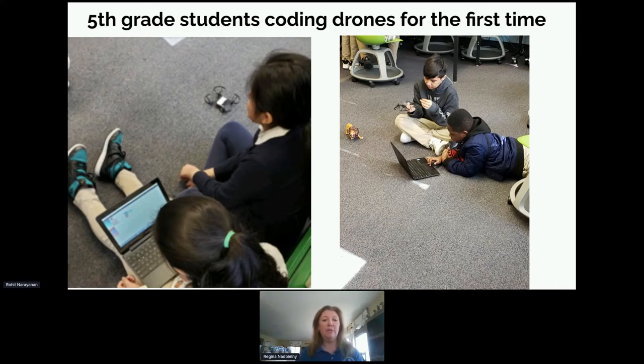Each year, I write my own curriculum, and I go back and forth between hands-on design engineering activities and coding on a variety of platforms. I also incorporate interdisciplinary and cross-curricular connections that connect real-world applications and empathy to some of our projects. I look for opportunities to learn from other educators through various STEM and technology conferences like this one, as well as online professional development.